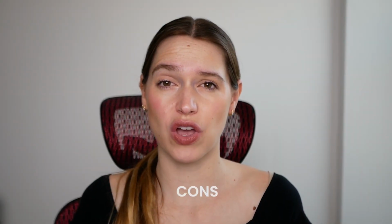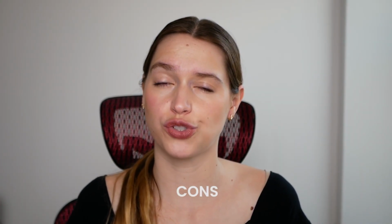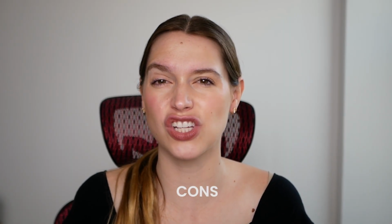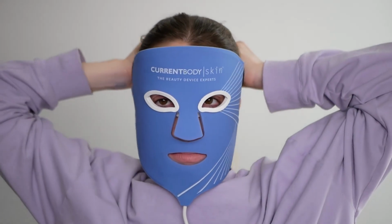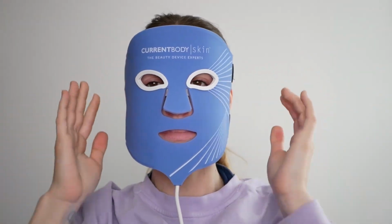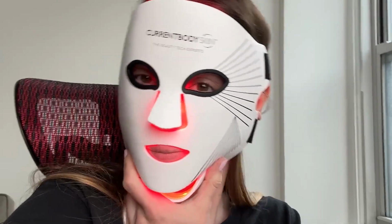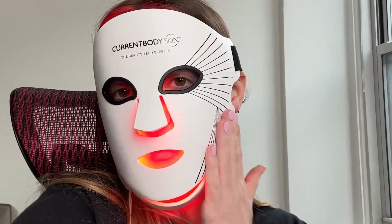I don't really have a lot of cons about these masks. The only con I will say is that putting on the straps of the mask, sometimes it's not tight enough and it feels like the mask is falling. And in that case, what I did is I would put my hands on the mask and push it against my skin. I didn't do that every time I used the mask. It was only when I was kind of lazy and I didn't really strap it on tight that I had to do that. So make sure you strap on well.